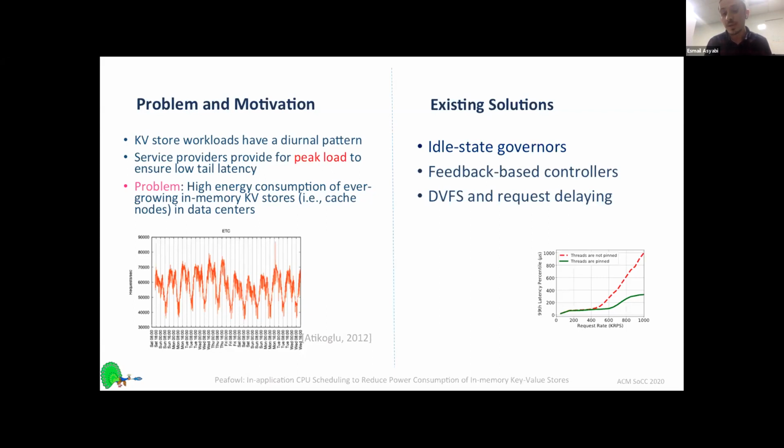And then there is relying on the operating system scheduler. An operating system scheduler like CFS operates at millisecond intervals. Therefore, it can increase the tail latency. And then the final approach that people use is DVFS and request delaying. They slow down the request processing to save power while meeting the deadline just in time. As we will show in our experiments, high arrival rates of the workloads in key value stores, short service time, and high target latency prevent these approaches from saving notable power.